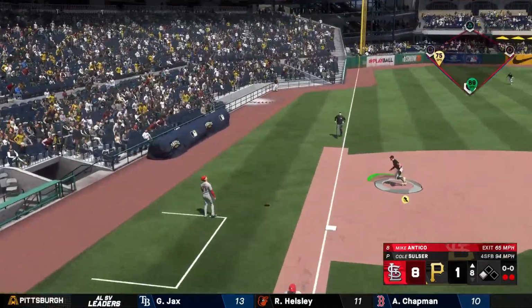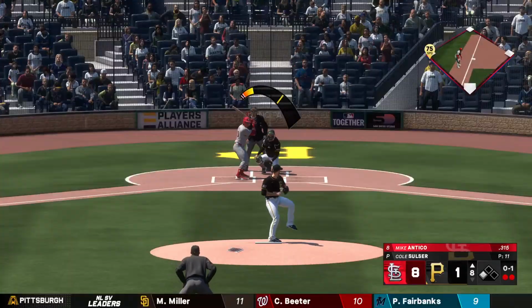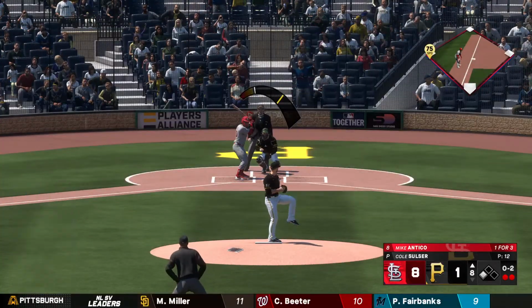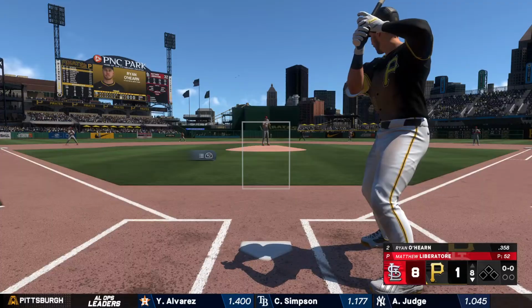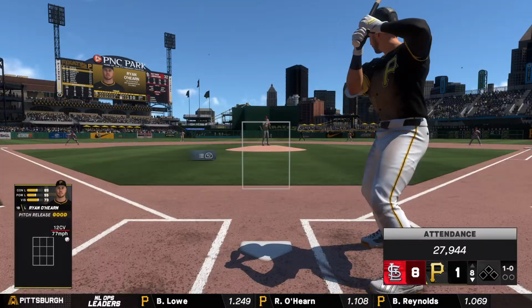Late swing, foul to the left. Wynn on 3rd with 2 out. Swings and misses. No balls, 2 strikes. Got him. Out number 3. Ready for the bottom of the 8th. Leading off, Ryan O'Hearn. Misses inside, and that is ball 1.